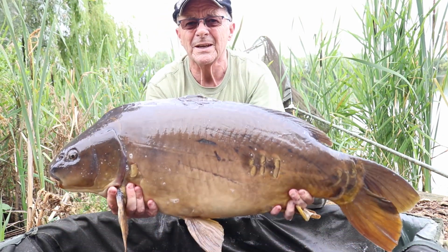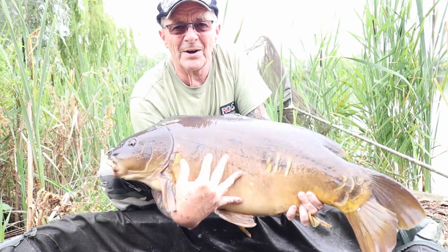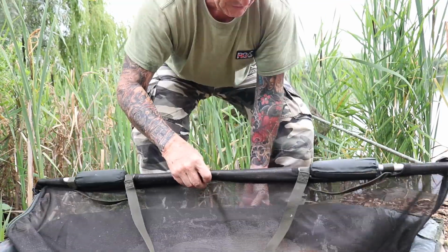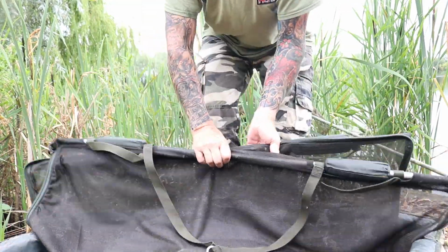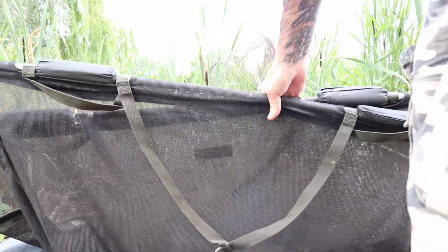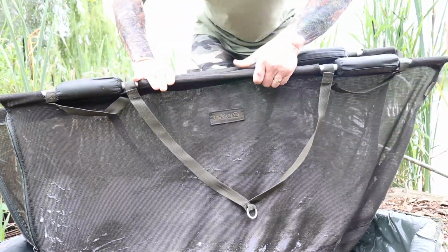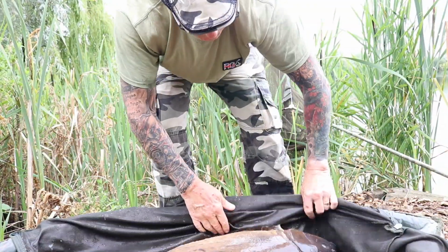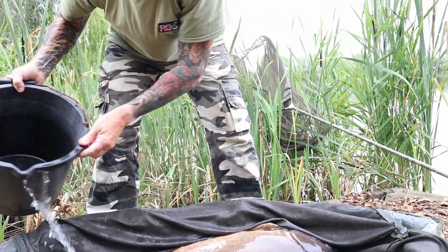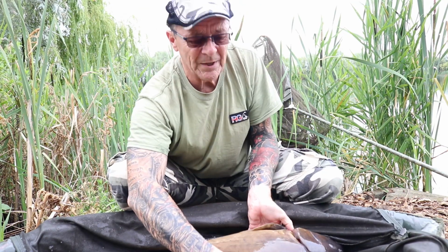One more try this side. There we go. How's that for a pearly? Slippy. Spin around quickly and get her straight back. She's put up a cracking fight. Beautiful fish.